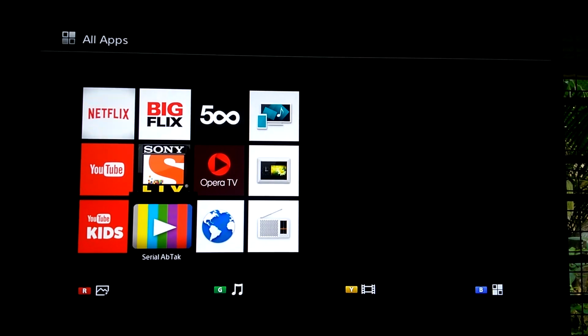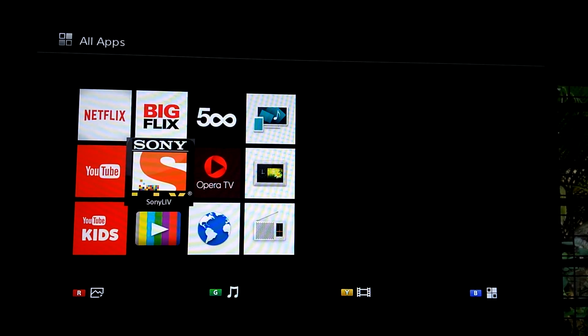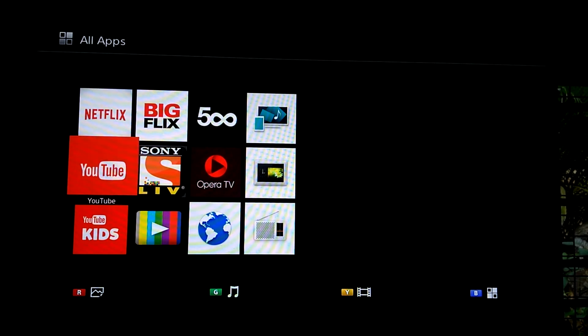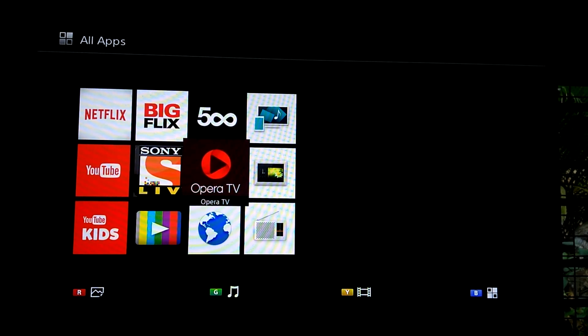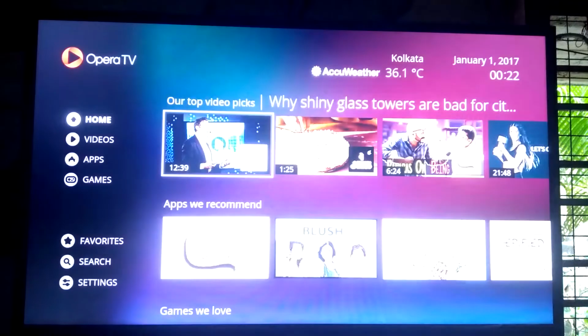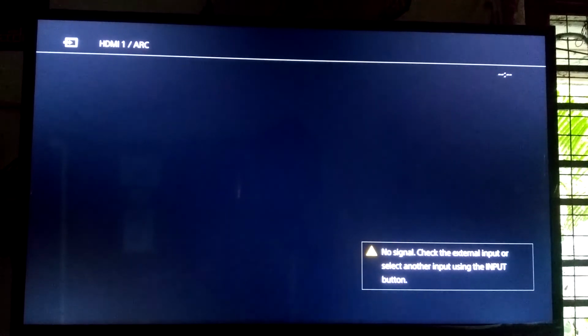Now let's move on to the third drawback of this TV. As this TV has just these 12 apps, it has a small amount of RAM in it. I don't know how many MB of RAM there is in this TV, but it's quite less, and this is affecting the launching time of each app. Like if you are launching this Opera TV, it takes a few seconds to launch. Sony should have provided a bit more RAM so that the apps would have loaded faster. So these are the three drawbacks.